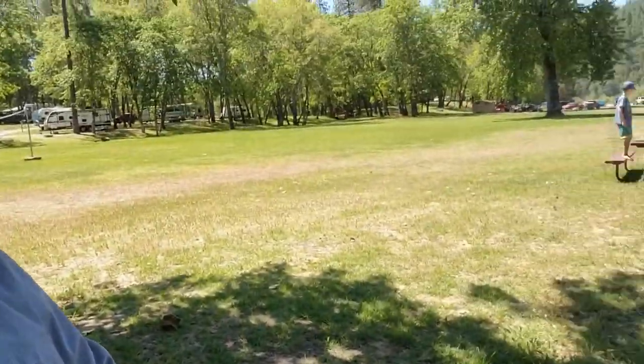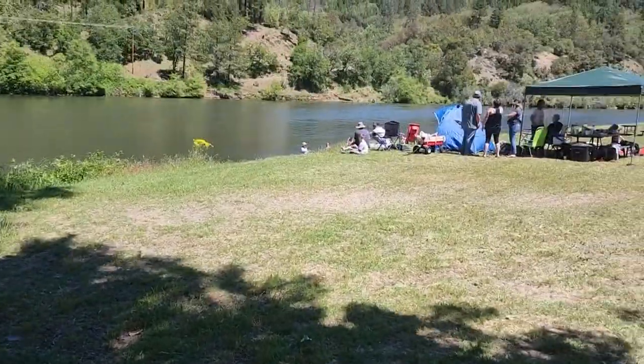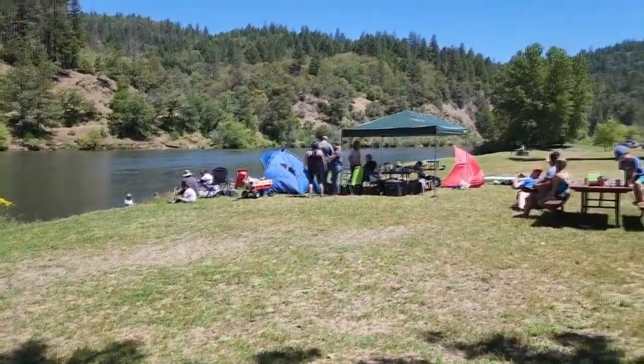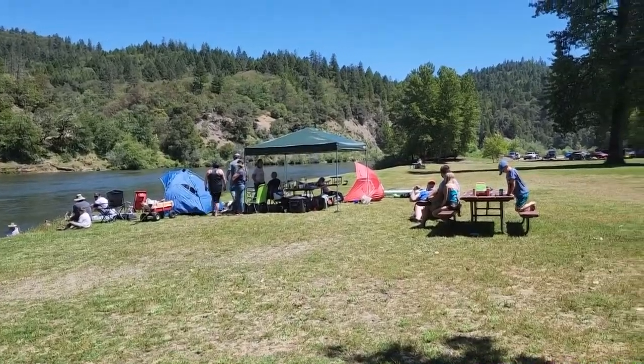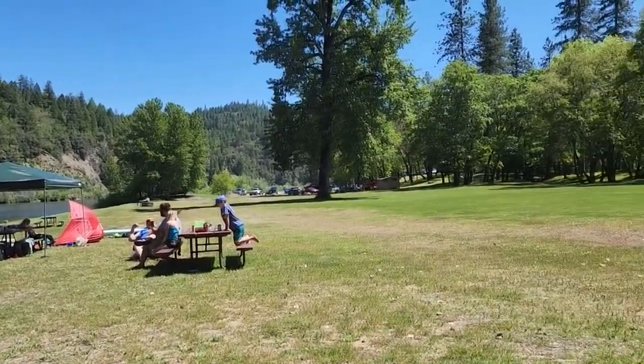I did find a shady little tree. It's kind of a cottonwood or something, I think. Nice, it's like the only piece of shade. Look at that. Anybody else? Let's see if I can spin that around. Everybody else over there, sitting in the sun. It's too hot. It's too hot in that sun.